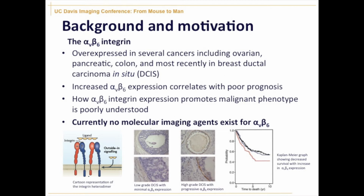Also, how the alpha V beta 6 integrin promotes this malignant phenotype is currently poorly understood, and right now there's no molecular imaging agents that have been approved for specifically targeting the alpha V beta 6 integrin. So our primary goal is to try to develop a very specific targeted molecular imaging agent to help improve the diagnosis of these cancers, as well as to help, hopefully, direct a more guided treatment approach to these diseases. And on the far right, you can see a Kaplan-Meier curve also with patients with DCIS, indicating a much lower survival rate with patients expressing alpha V beta 6 integrin, as indicated by this red curve here.